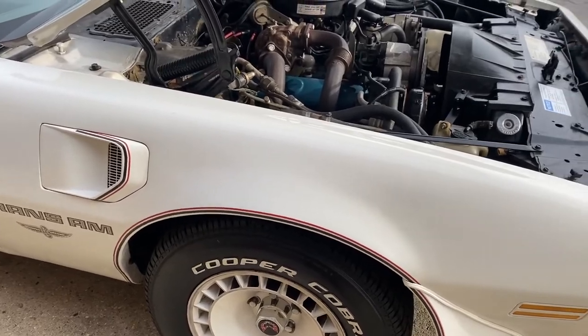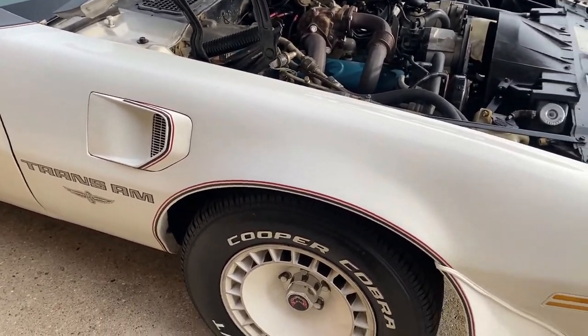So yeah, we will fire it up now. Runs awesome, and then we will drive it.